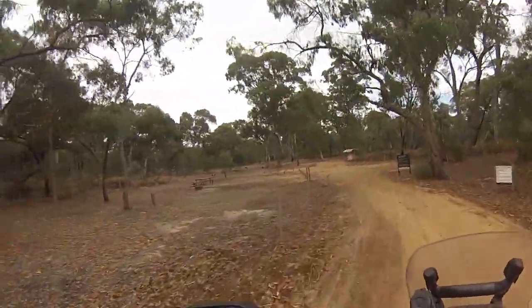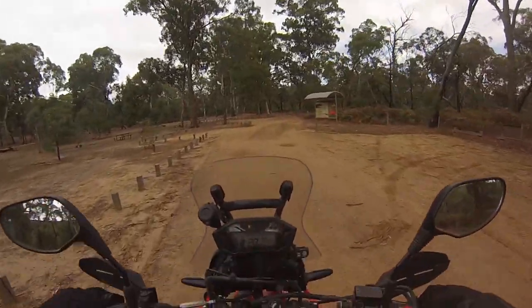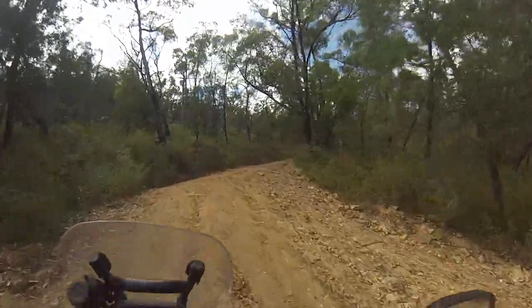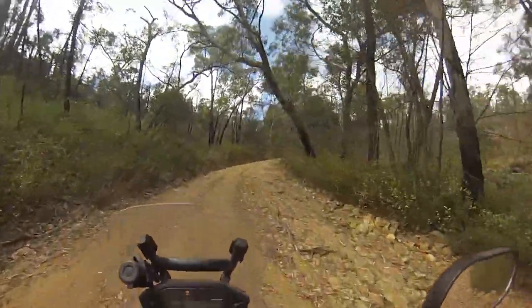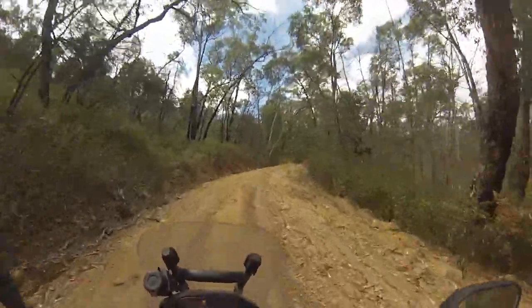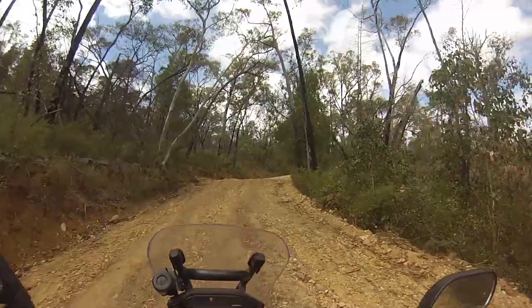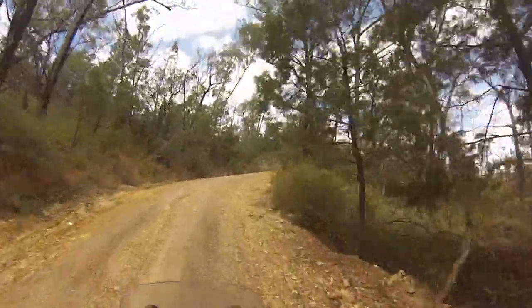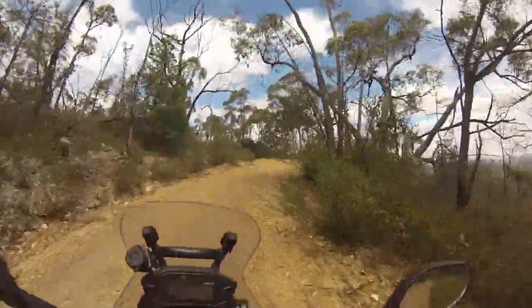Wow, awesome ride folks, getting down the Great Victoria Range Road, what a beauty. Alright, we're coming up, I think it's called Billy Goat or Goat Ridge or something. Just had to stop and turn my ABS off. And here we go. Goat Track, something like that.